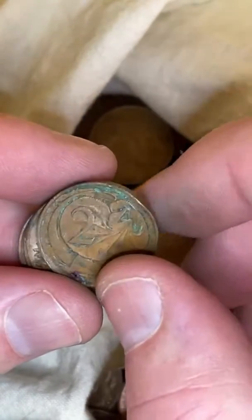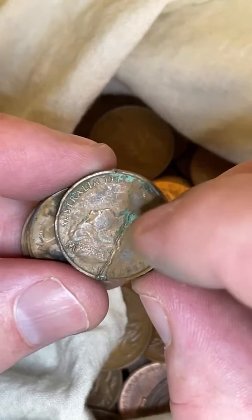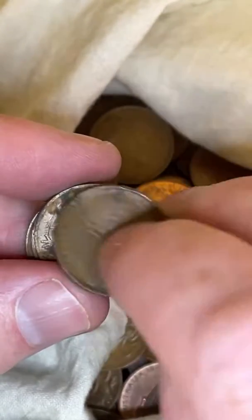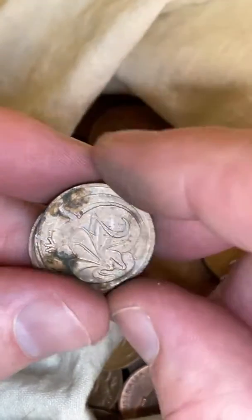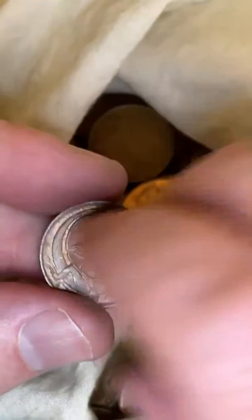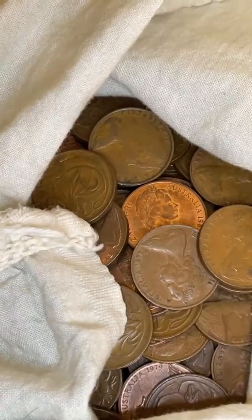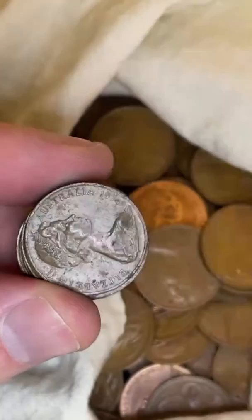Ooh, what's happened to that one? It's been launched. Don't know what's happened to that one, but definitely been damaged somehow. And these coins are pretty feral. But it's got to be done. I've got to get through them, get onto, hopefully, some cleaner coins.